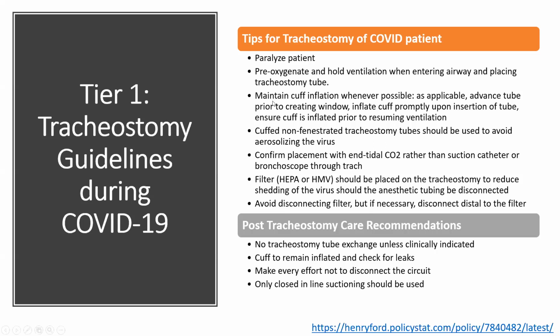The tracheostomist and the bronchoscopist or the anesthesiologist should always maintain communication in terms of keeping the cuff inflated as much as possible. You want to minimize suction with the bronchoscopy as much as possible, as the suction valve itself is a source of aerosolization. All these patients should have a cuffed, non-fenestrated tracheostomy to ensure a closed circuit. Placement of the tracheostomy tube is encouraged to be confirmed with an end-tidal CO2 rather than with a bronchoscope or a suction catheter, again to minimize aerosolization. And then an HME or HEPA filter should be placed between the tracheostomy and the anesthetic tube, or distal to it, in the event of disconnection.